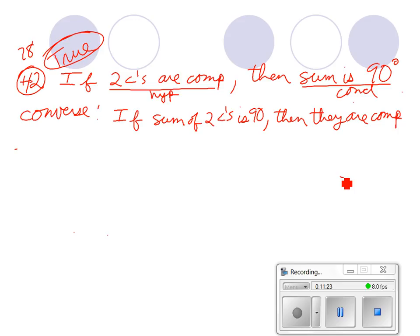False? Wouldn't that be like if they were both 45, they add up to 90, right? Wouldn't it be true? No, what's it say? It's true. If the sum of two angles is 90, yeah, it's true. Basically, any two angles that add up to 90 are complementary. So is it true or false? True.